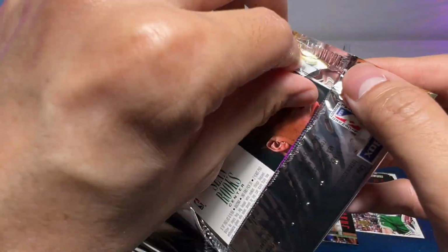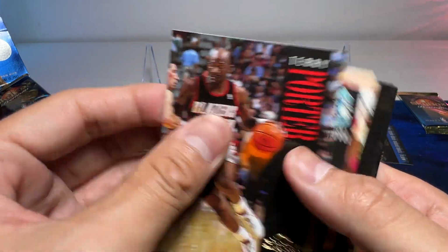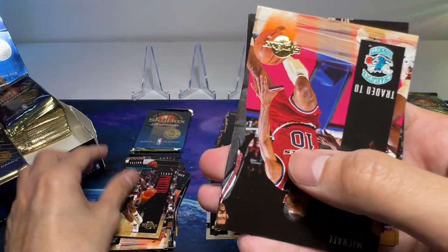Which is why I prefer, you know, the old vintage cards. This has some gloss. And yeah, they're starting to put in a lot more gloss and shine, emboss and stuff.